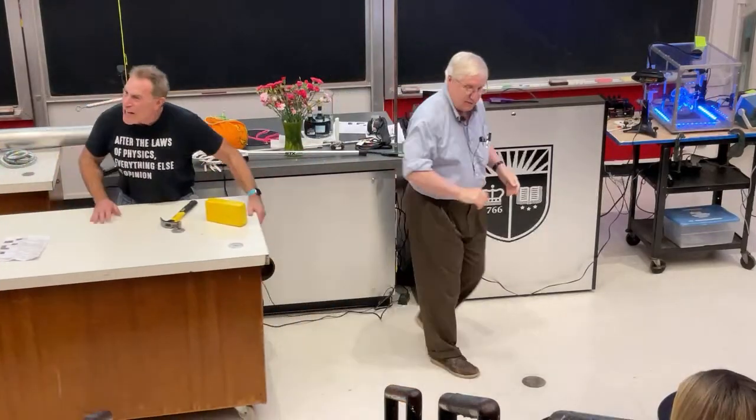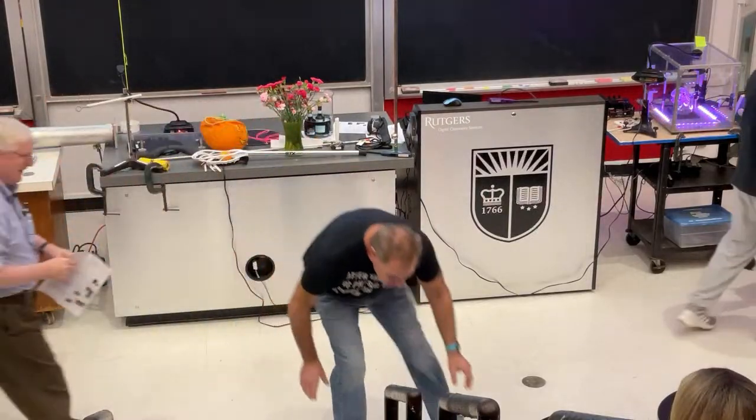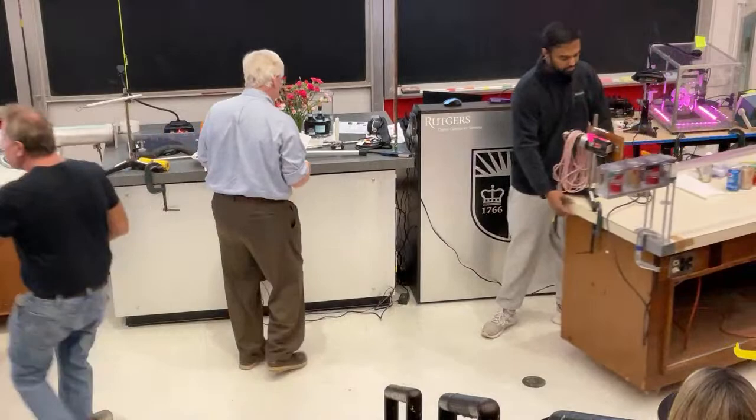Okay. So that's force is equal to mass times acceleration, but we have another way of doing that. And here's how we're going to do that. We got this device over here.